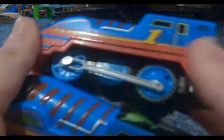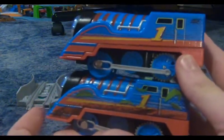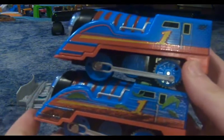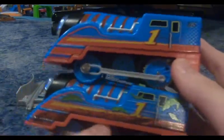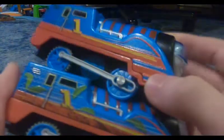Then here's the sides. This one here is just normal-ish. And then the other one has jungle-ish details and everything. This would be much easier if I had like a camera thingy or like a stand to put these on. And then the backs are exactly the same. And then here's the other side.